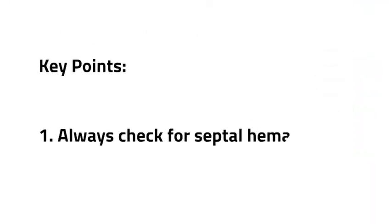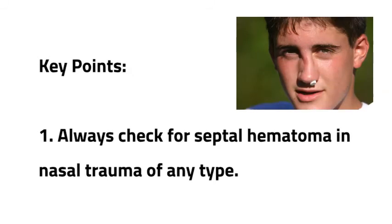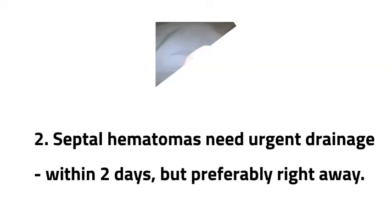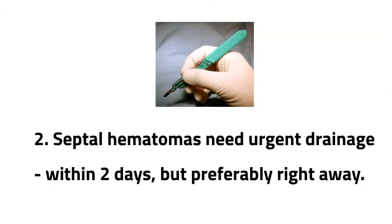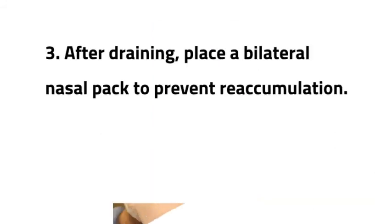Recap of key points. Always check for a septal hematoma in nasal trauma of any type. Septal hematomas need urgent drainage, within 2 days but preferably right away. After draining, place bilateral nasal packs to prevent reaccumulation.